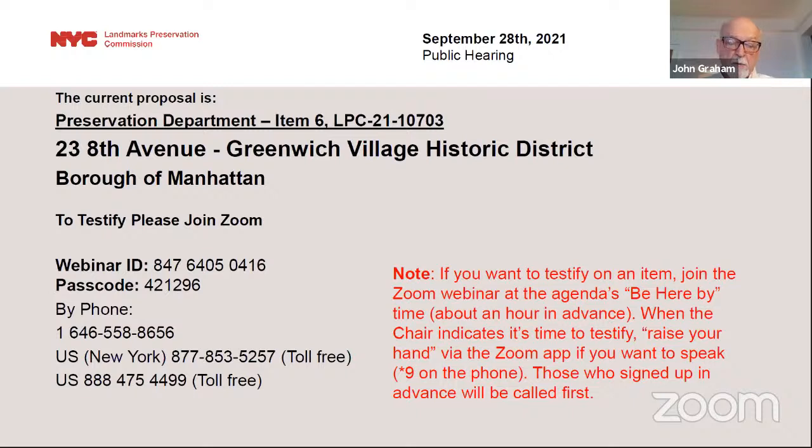Regarding the second part of the proposal, the VSNY supports the proposal to legalize and modify the rooftop addition constructed in non-compliance with C of A 106193. For we find that the addition as built does not appear to be significantly larger than the approved design and would still meet the definition of minimally visible from the street.